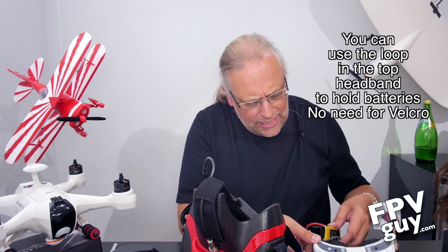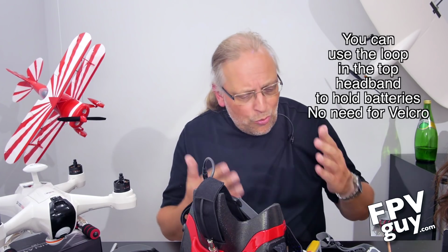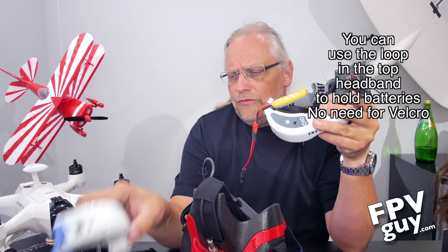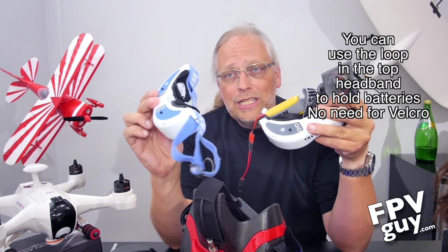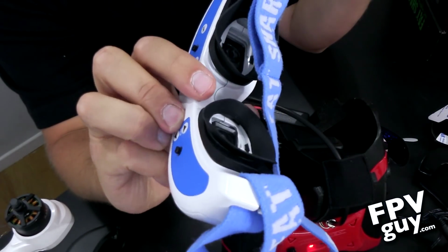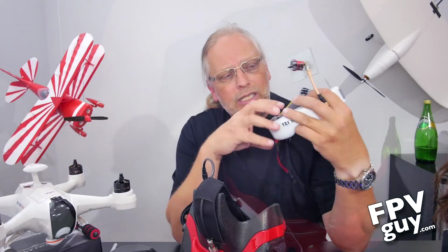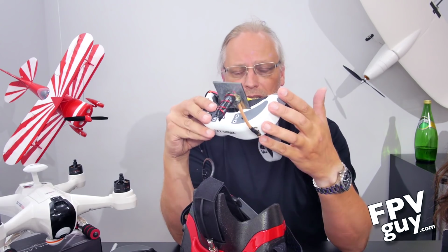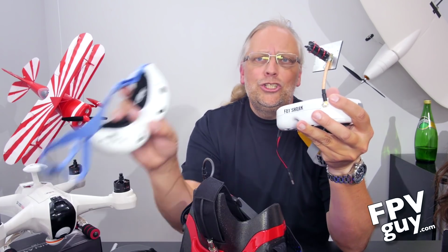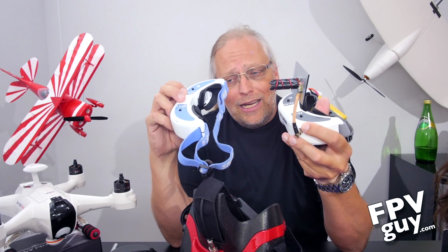So the next thing here, let's talk goggles for a minute. Remember, I started out talking about my original goggles, and what I'm using today is these ones. The other very popular goggle on the market right now is the Dominator V2 SD, standard definition. That one also has the DVR built in, and I'm using the HD with the DVR built in. These two are probably the industry standard goggles right now.